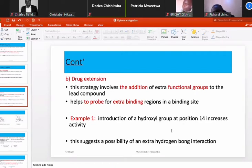Out of this strategy, a few analogs were discovered. The first compound was where they introduced a hydroxyl group at position 14 of morphine, and they found that activity was seen. This suggested that there could be some extra hydrogen bonding interaction occurring.